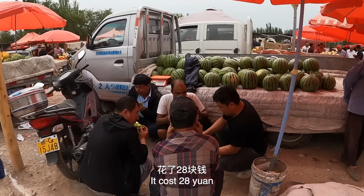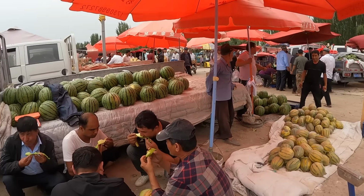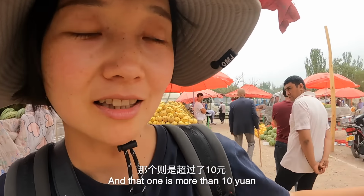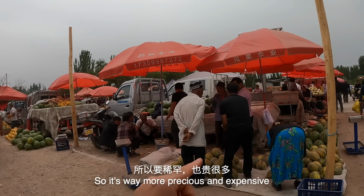We just bought one melon. It cost 28 yuan, and they are sitting down and then sharing this melon together. So in general, 1 kilo of watermelon is 3 yuan, and that one is more than 10 yuan. So it's way more precious and way more expensive.